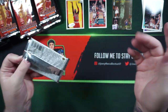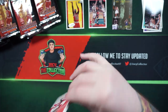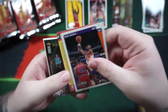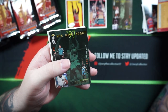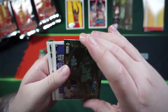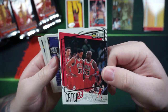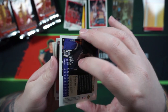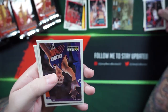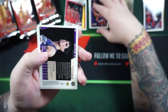Alrighty, let's get into the next pack. Got a little jumbled up on that first pack. Never opened it up before, not sure what to expect out of it, so trying to make it a little bit better. Nice checklist. Got ourselves a Grizzlies game night. Got ourselves another Jordan card. I'll take that. Like I said, Jordan's got a lot of cards in here, so I'm not sure how many I'll get out of here, but I'm guessing more than two, that's for sure. Billy Owens. Nice Steve Nash there. Take that.